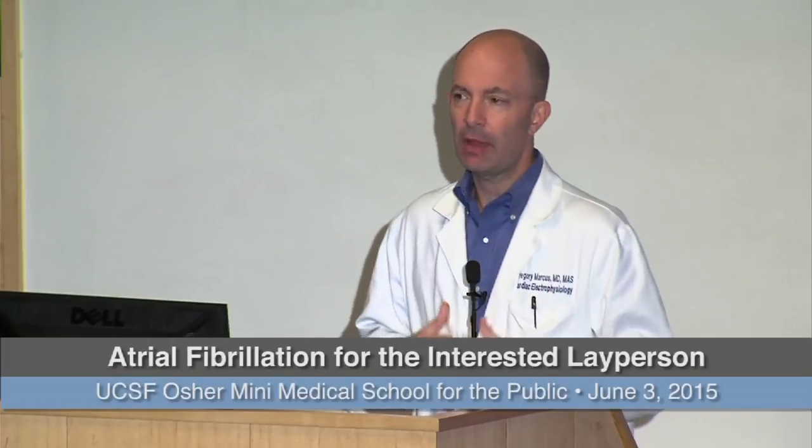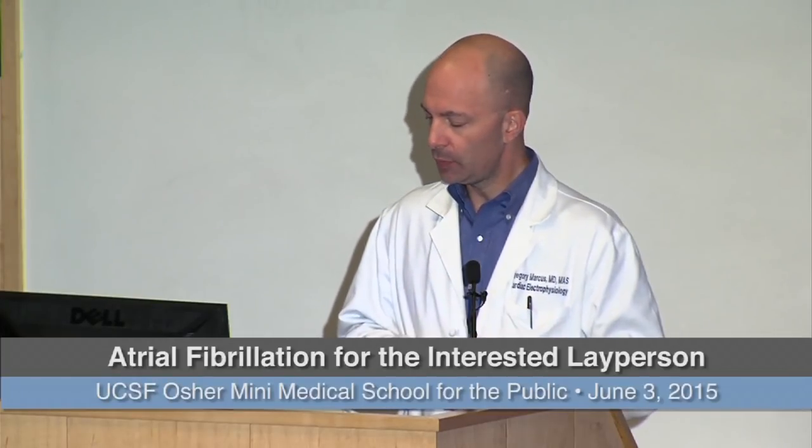So if you take everyone over age 60, it's about 4%. If you look at everyone over age 80, it's about 10%. And as you might gather from these numbers, age is a very important risk factor. And in fact, for unclear reasons, the age-adjusted incidence, so even if you take into account the aging of the population, is increasing. So it's something we see all the time. Now you might say, well, who gets this? And we can talk more about why people get this, which is a major focus of our research.